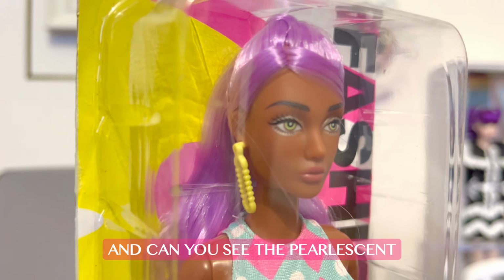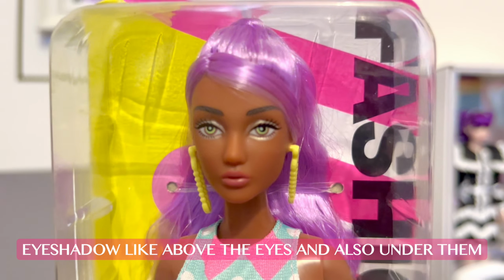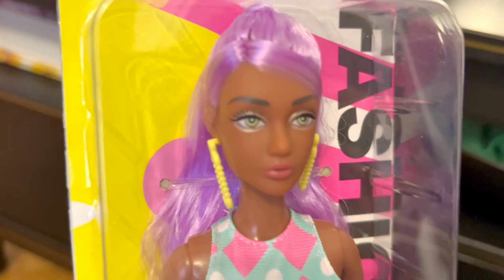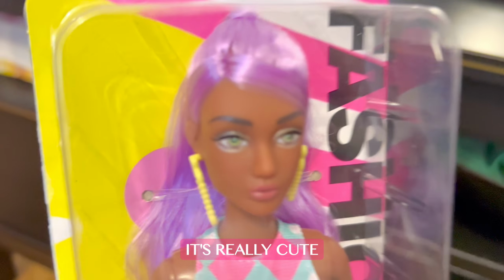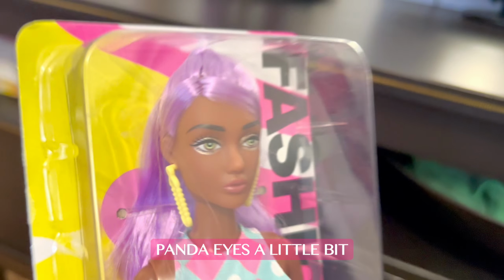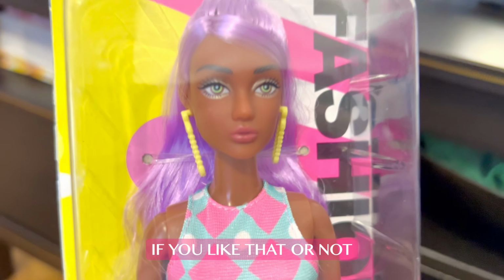And can you see the pearlescent eyeshadow above the eyes and also under them? So I really like it. It's nice. From certain angles it's really cute, but then it could also give a feeling of panda eyes a little bit. So it really depends on your personal taste if you like that or not.